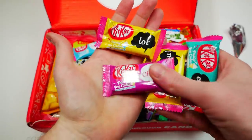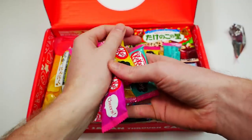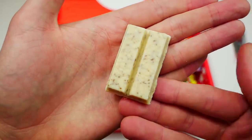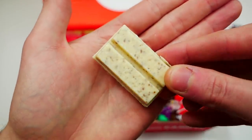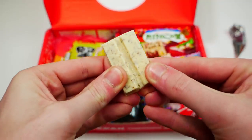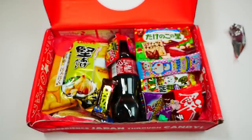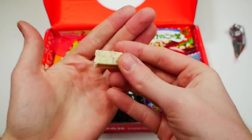This one says LOL, this one says cheers, the other one says enjoy, and they're all different colors and they smell heavenly. Have you ever seen a Kit Kat like that in your life? I don't think so. Please tell me if you have. That looks amazing. Let's try it. That is a great tasting Kit Kat. It reminds me of party ice cream.